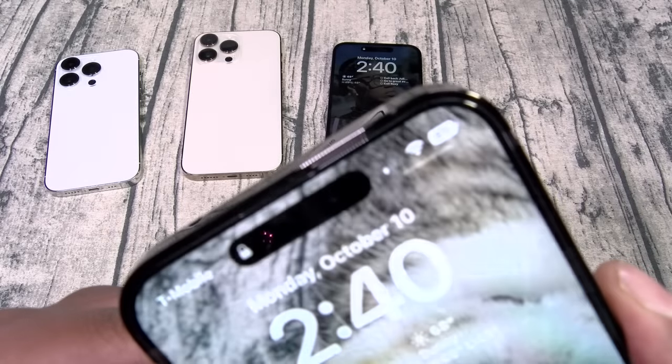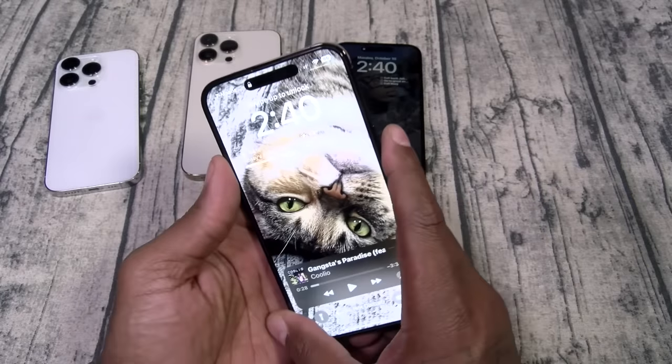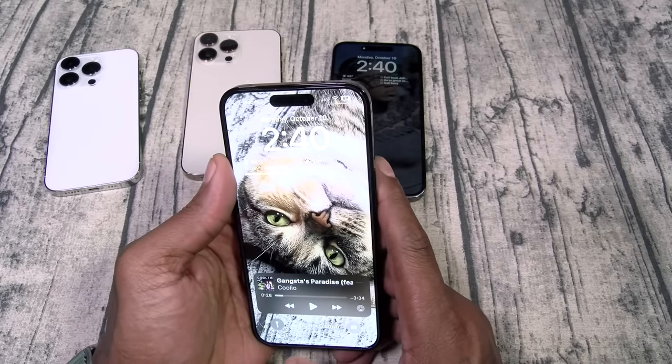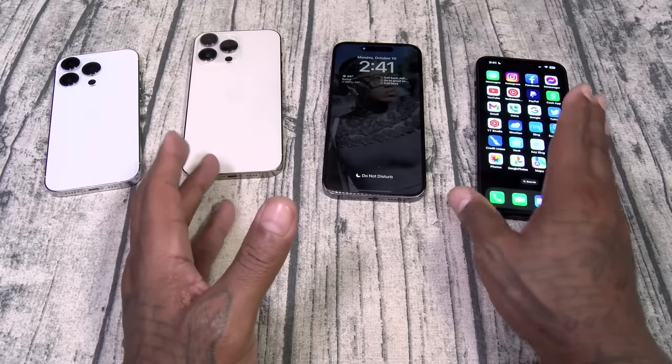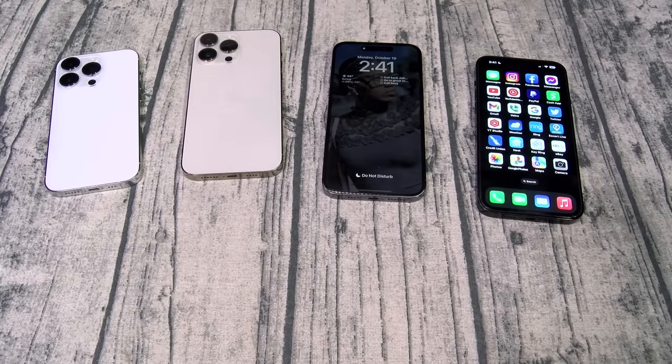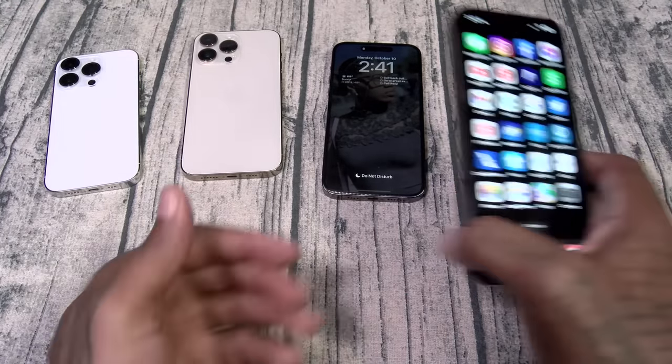Okay, you see it does work. Let me look at the phone this time. Now I'm behind the camera. Bong, you see it is just unlocked. It does work for a lot of stuff, but it should be for more. But the Dynamic Island is pretty dope. Let's keep it moving. Next, let's talk about the processor.